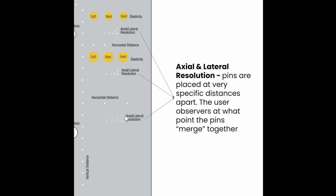Basically, what we're looking for is where these pins start to merge together. Once we no longer have independent pins, then we know that we've met our threshold for the axial and lateral resolution.